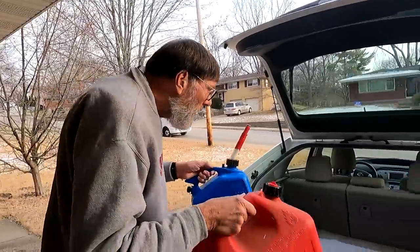We realized we're not fully stocked on kerosene and gas, so we have our 2.5-gallon kerosene can and our 5-gallon gas can, and we're headed off to the gas station to get our provisions.